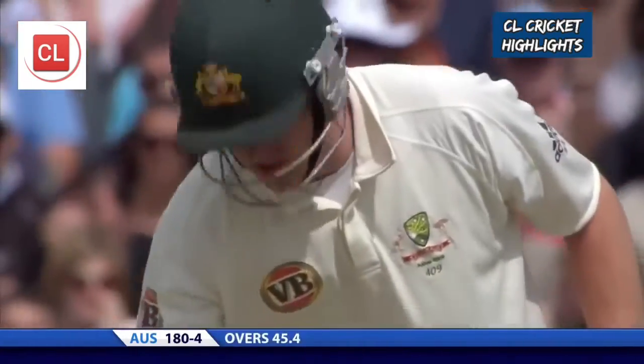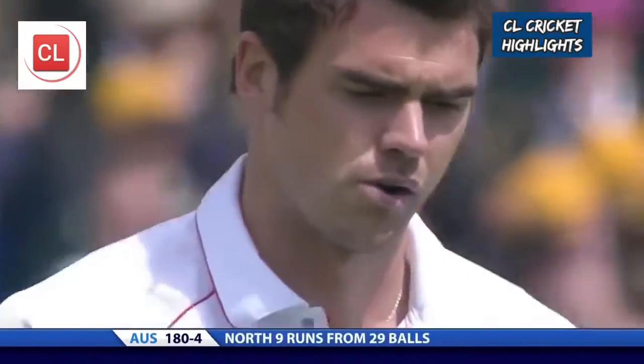Great shot. Beautifully put away this time. Was just that little bit fuller. Did start to swing in, but the position and the execution were top rate.